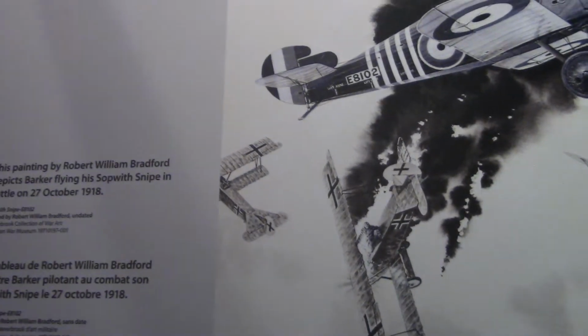Look at that. This is the actual propeller. Billy Bishop. Blue Nose. Oh my. This is really cool. Look at this, Louis. Here's part of the plane. Barker, Sopwith Snipe, and the battle on.